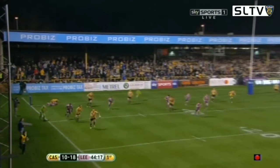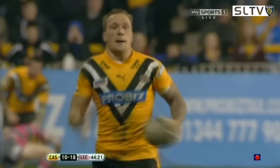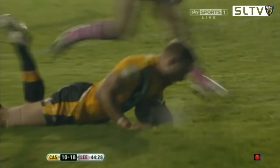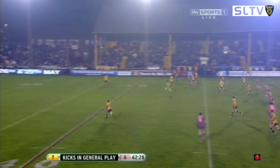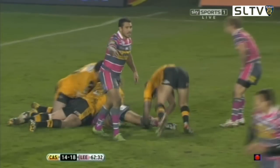Oh, here's a chance. Turn the other way now. And away they go with Josh Griffin. He'll go towards the sticks as much as he can. Pouches it securely. Oh, and away he goes! Lazy defence then. He's got Webb in support. Good job that Richard Owen was there.